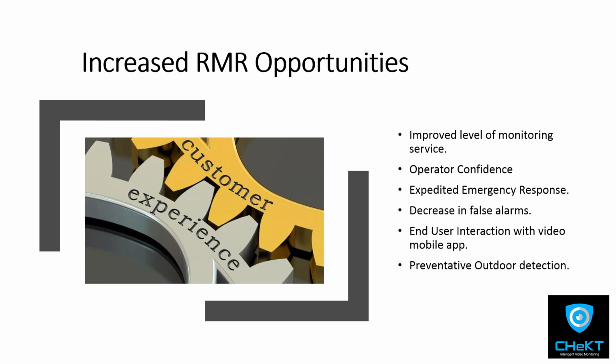With video, there's an expedited police response, there's decreased false alarms, and then the end user in the end is happy with the level of service they've received from the monitoring center. They're happy with the type of installation that they've received from the integrator, and they really feel like they've got a security solution that meets their expectation. And then lastly, when you put video on an alarm system, you have the ability to create some preventative outdoor detection solutions. And I'll go over a few of those here in a minute.